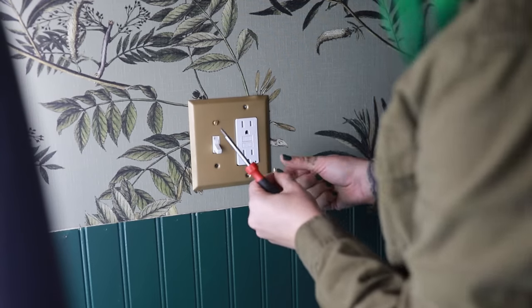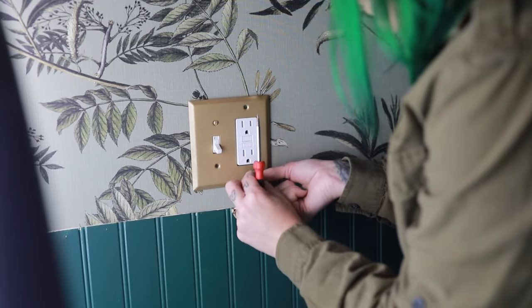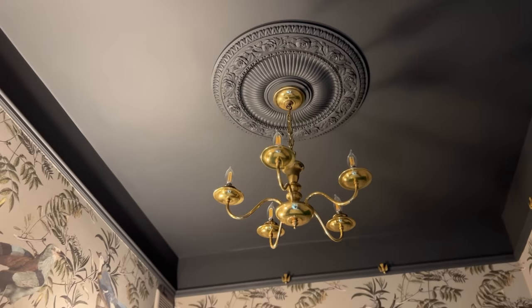I'm also reusing the switch plate and outlet covers that were already in the house when we bought it. I just gave them a fresh coat of gold because there's no sense buying new ones unless I get really fancy ones. But use what you have. So let me show you some footage of what it all looks like right now with everything that I got done this week.